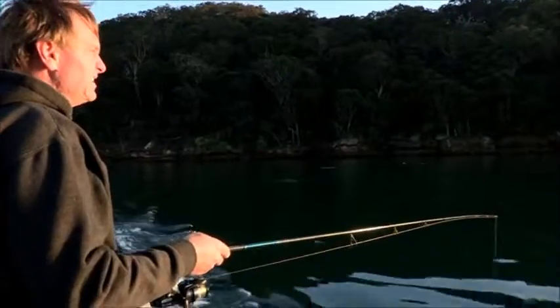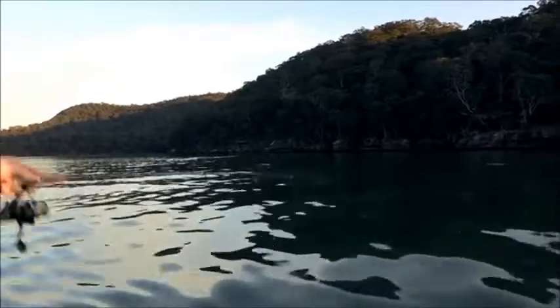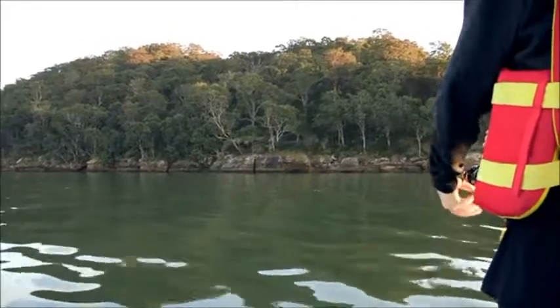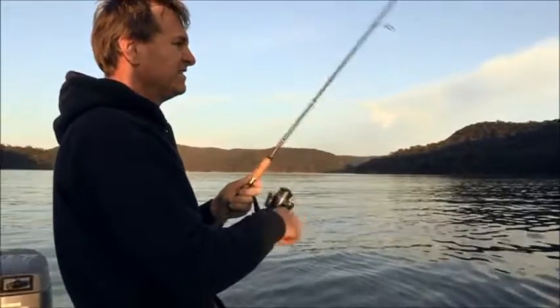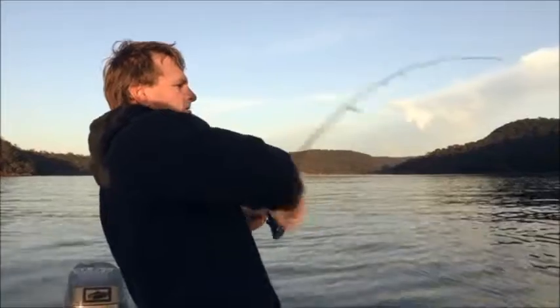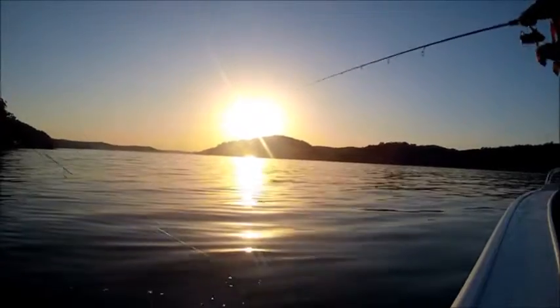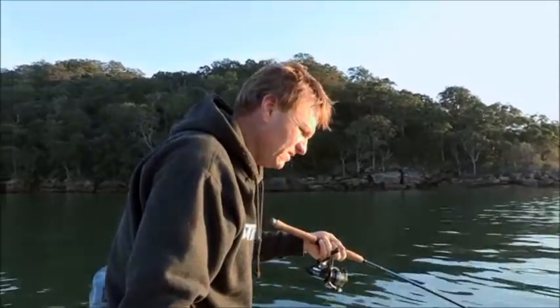On the way out of Jerusalem Bay, we spot a school of salmon feeding on the surface. We don't waste any time in throwing some lures their way. Oh, they're chasing that. Yep. Yep. Fish on. We're just at the bottom end of Jerusalem Bay, and it's a nice salmon.